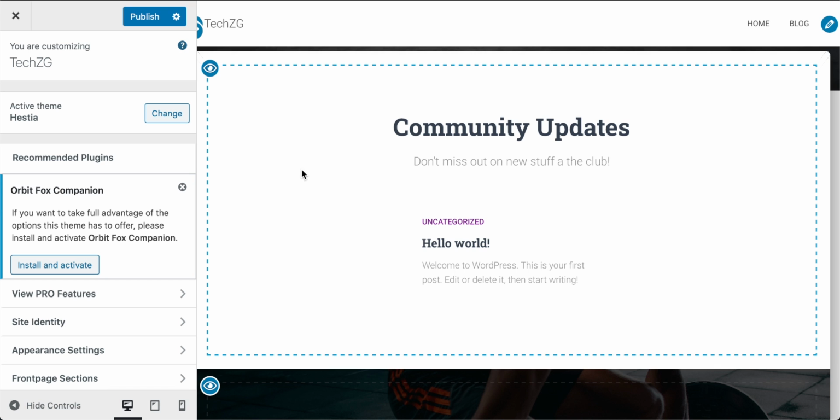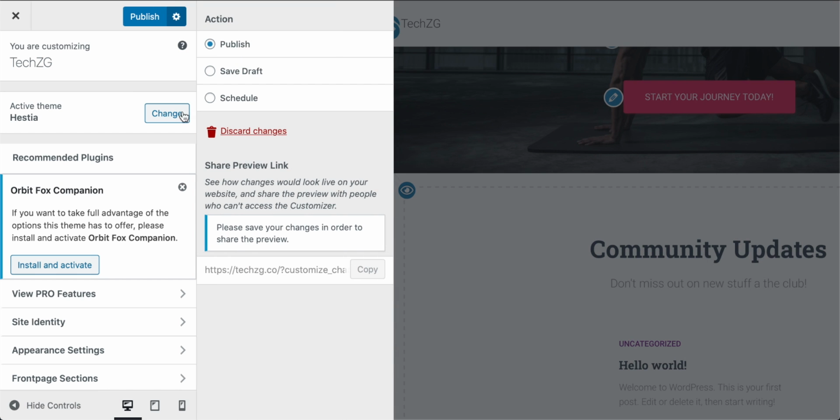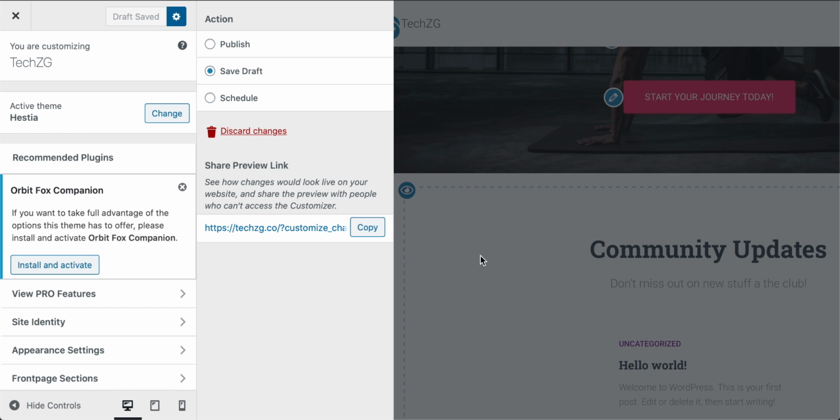If you want to save your progress, come up here. You can either publish or come up to this settings here. You can publish these settings on a schedule, maybe. You can do any date that you want. You can publish right now if you want as well. But why don't we just save this as a draft for now? So we'll hit save draft and then come up here, hit save draft, and that is now saved. So our changes have been saved, but definitely not published right now. Let's go back out to the dashboard.